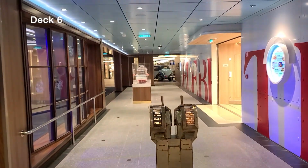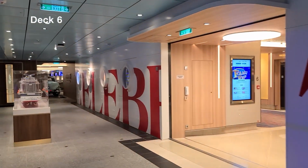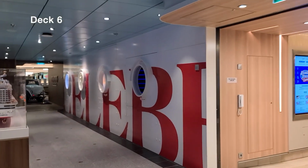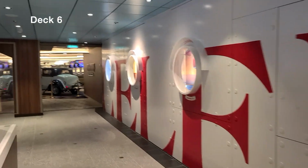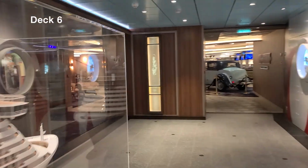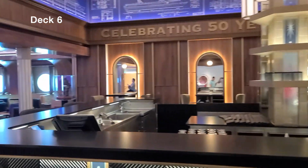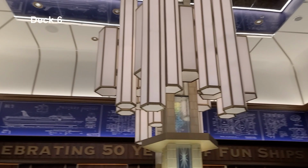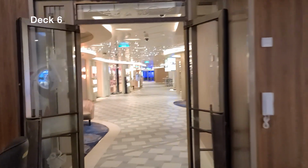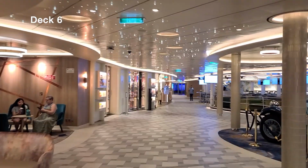Carnival restaurant is another area where you can go and eat. All right, and right here in front of us we have the Celebration model ship, which I will show you the full tour of if you stick around until the end. Here is another bar. I never got the chance to come here. I was always somewhere else. This is an amazing bar. They make great cocktails. I've heard a lot of great things about this bar.